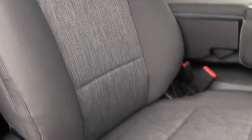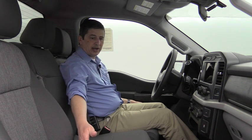Now the seats, going back to that, are the cloth seating surfaces. Pretty comfortable seats. A 40/20/40 split bench seat is going to be the standard configuration, and in most situations the only way you can get an XL trim is with that seating configuration. There's one other way where you can get bucket seats, which is included in a certain package. But what's great about these is the driver's seat as well as the passenger seat can slide forward and back using a lever underneath the seat.